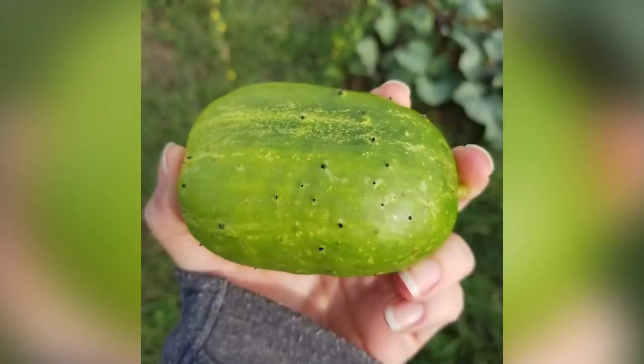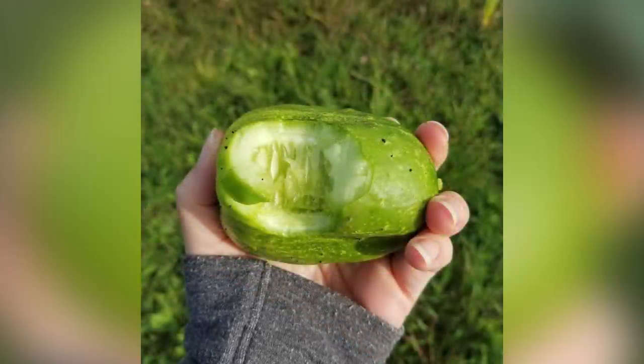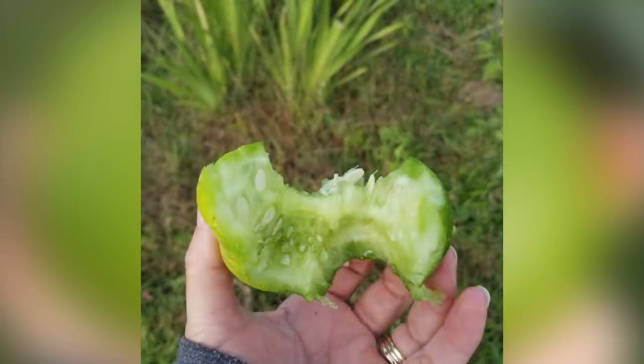This is a green apple cucumber. It's a snacking cucumber and it looks like a green apple, and it's more round than it is long. Super good. Really, really liked it. Super productive. I probably got 12 or 14 cucumbers off of each vine. I just love to eat them right in the garden.